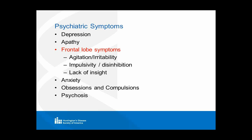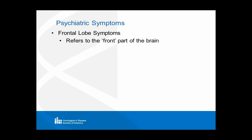The next category that we'll talk about is frontal lobe symptoms. What I mean by this is it refers to the part of the brain that governs these kinds of behaviors. It's the front part of the brain, the part behind your eyeballs. And this part of the brain is important because it governs what we call higher order behavior, higher order cognitive thinking. And it's things like irritability, anger, disinhibition, planning and organizing. These types of functions are governed by the front part of the brain. And importantly, this is an area that can be primarily affected in Huntington's.